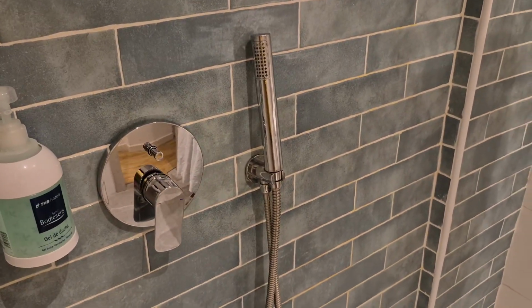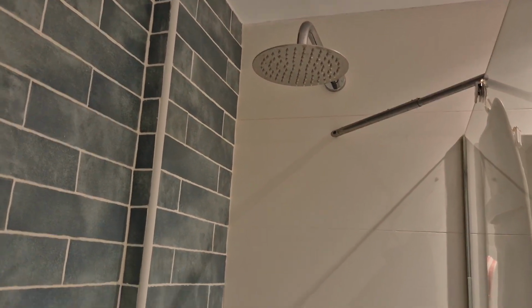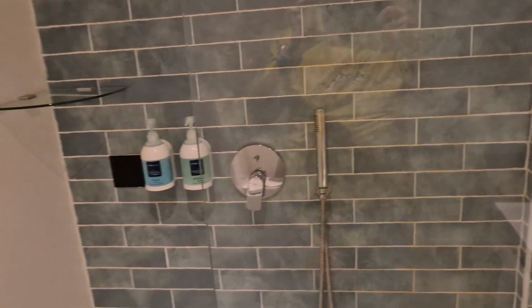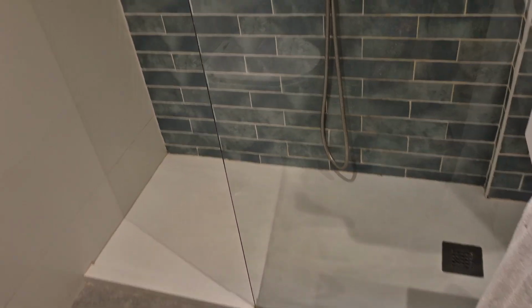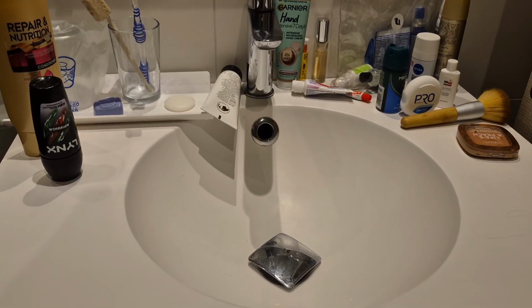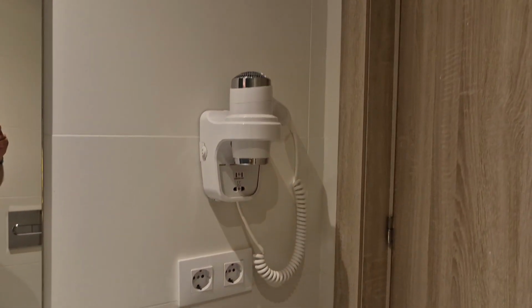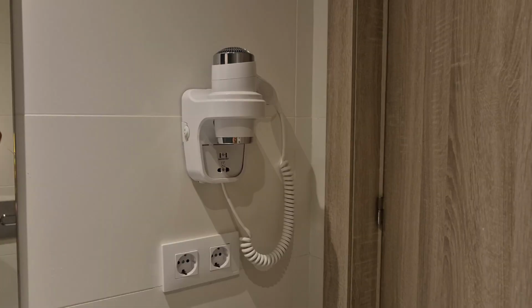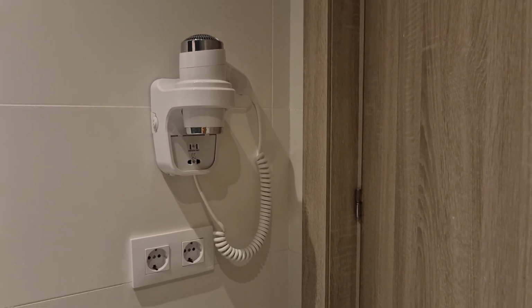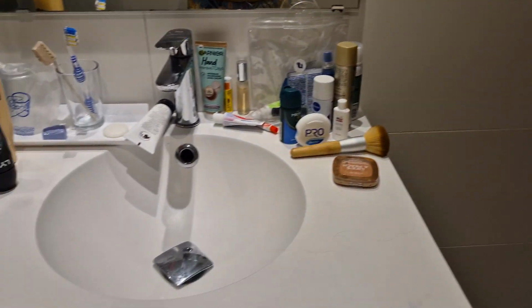We've got an extra hand shower there, apart from the main rainfall type shower. And given it's a compact bathroom, it is quite a big shower there. Excuse the mess here, but here's the sink, a very nice generous sink, with a little towel rail below. And just in the corner here, we've got some extra sockets as well as a built-in hairdryer. So you've got everything you need in this bathroom, even if it is ever so slightly compact, but no real complaints there.